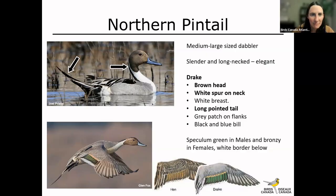This is the male or the drake. As you can see, he has a dark brown head, a white spur that goes all the way up the neck. So again, that's something that will stand out in poor light conditions, that white on the front of the neck that goes up to the back of the head. And you'll also see that he has this long pointed tail, just like his name says he should, the pintail. Generally, the rest of him is gray on the flanks, and his bill is sort of this shiny, dark, bluish black color. Really kind of cool looking altogether.